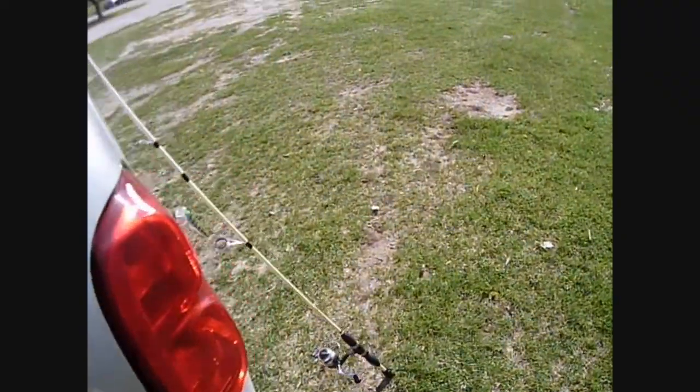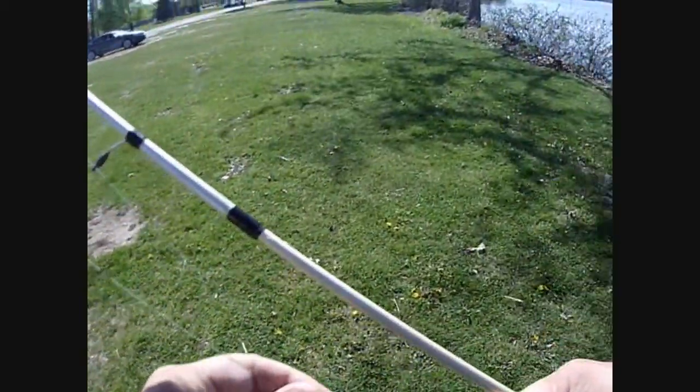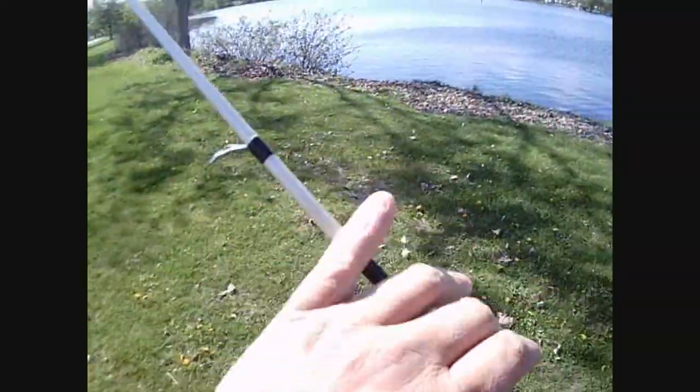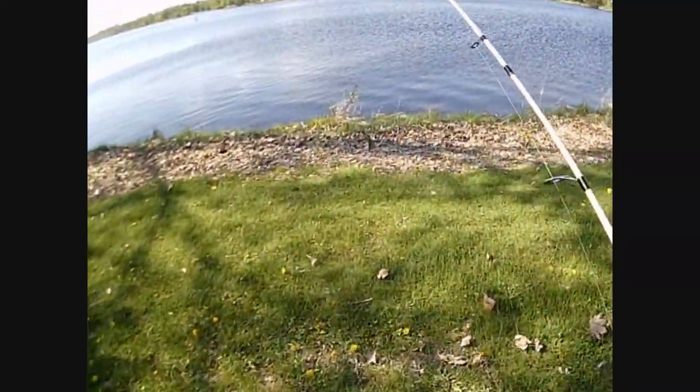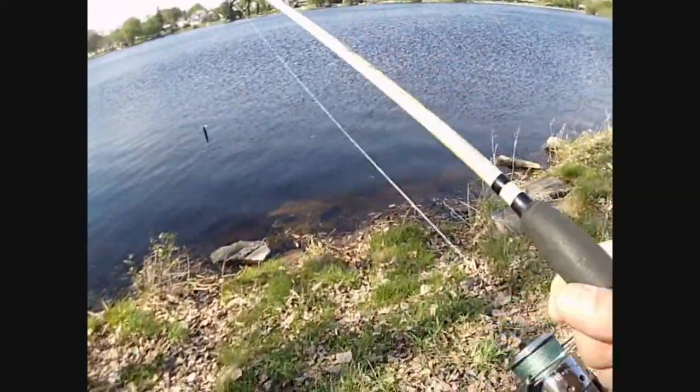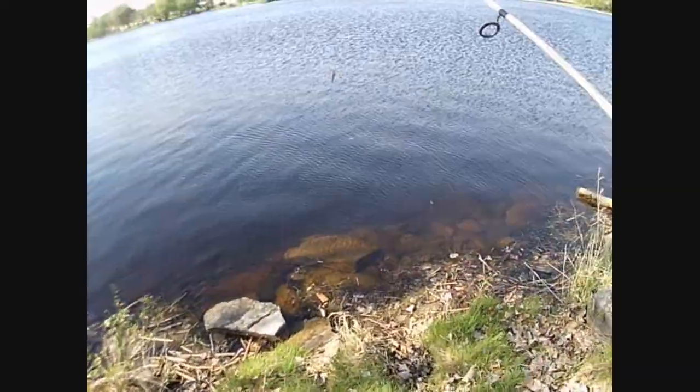Oh, just like that. Got on top water. Yep. The wind picked up. Yeehaw. I should have went with a buzz bait. Think so? Let me know in the comments below.